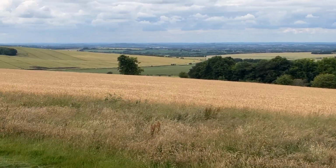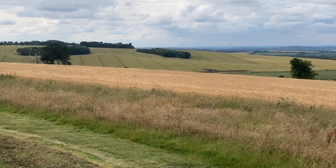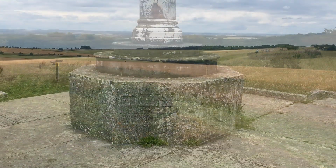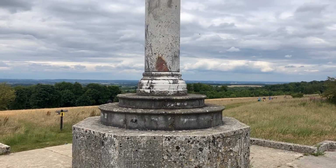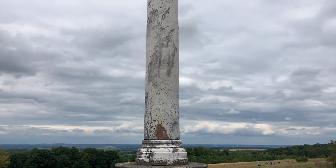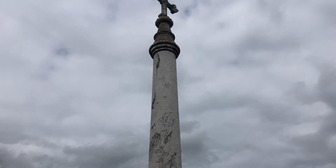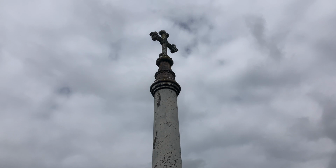The first place I stopped, with Wantage somewhere in the valley below, was the Lord Wantage monument, built in honour of Robert Lloyd Lindsay, also known as Lord Wantage, who was the town's MP during the Victorian era and was a great benefactor for the town.